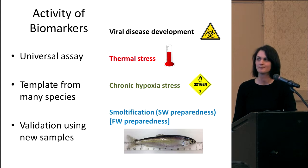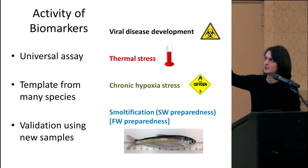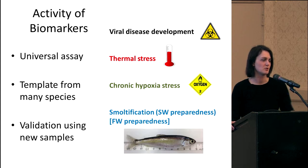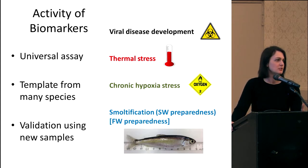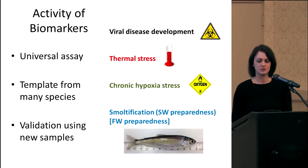So now we have universal assays for candidate genes related to viral disease development, thermal stress, chronic hypoxia stress, and smoltification with links to seawater preparedness in juveniles or freshwater preparedness when considering returning adults. So now we're at the stage of validating our candidate biomarkers using new samples.